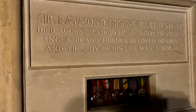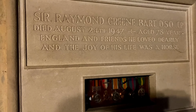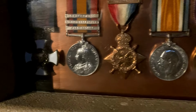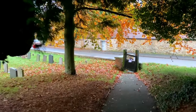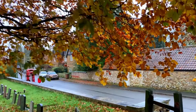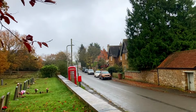Sir Raymond Green Bart. Died August the 24th, 1947, aged 78. So I wonder what these medals are. It could only be a quick visit. I need to get back. The rain's come again and the daylight is fading. I usually like to spend a lot longer looking at the history.